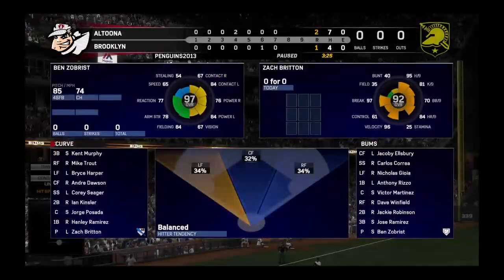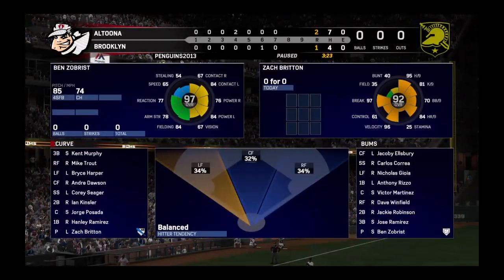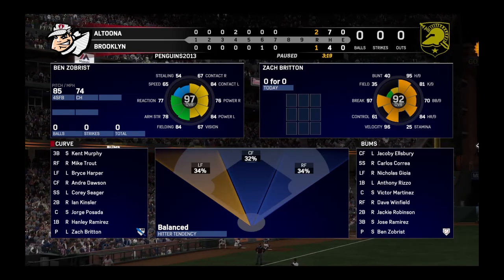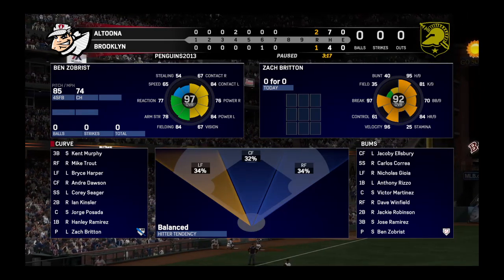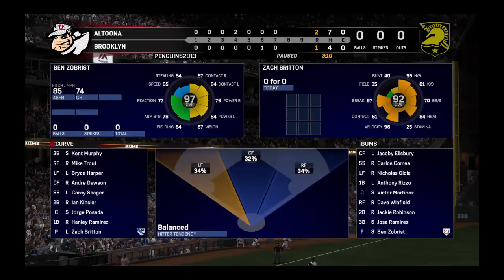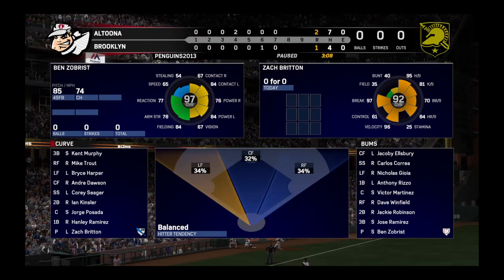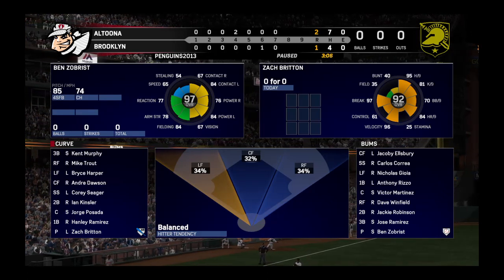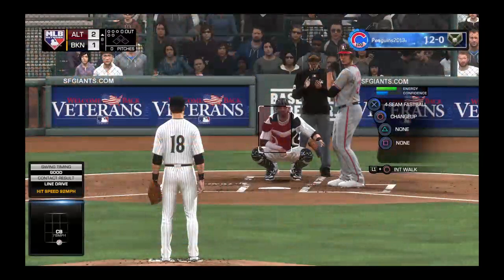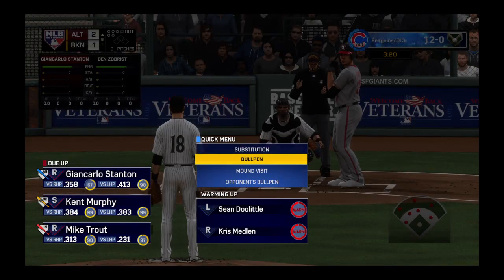Stepping up now. Leading off for Altoona. Giancarlo Stanton is going to be asked to get. Giancarlo Stanton.